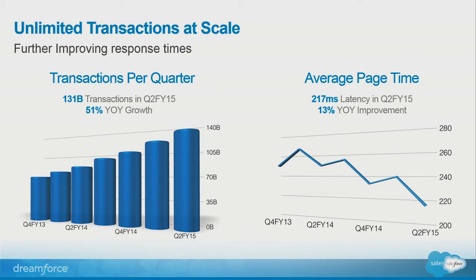And so by having one version that we're able to constantly optimize, we are faster and are able to scale more than we ever have in the past. And so that's unlimited transactions at scale, whether you're a small customer or a large customer. That's the benefit that you see from multi-tenancy.